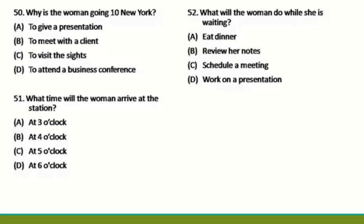Number 50. Why is the woman going to New York? Number 51. What time will the woman arrive at the station? Number 52. What will the woman do while she is waiting?